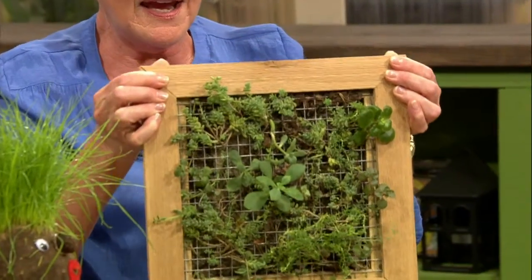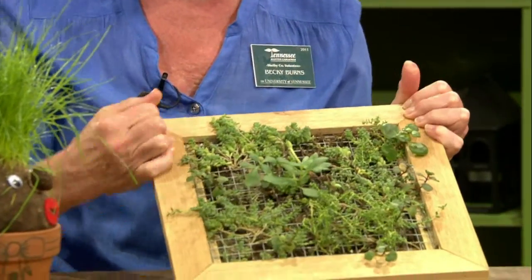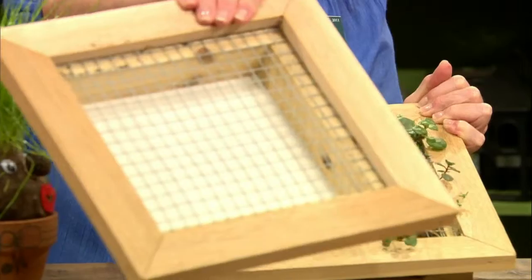And these are vertical gardens. Eventually they'll be hung up. They can be hung up on the walls. And they're going to have to do some hammering. Here's what they look like before they're planted. But they have to do some hammering to put them together.